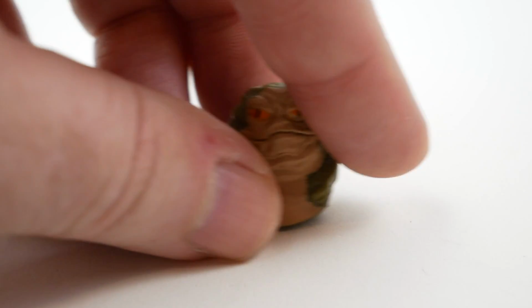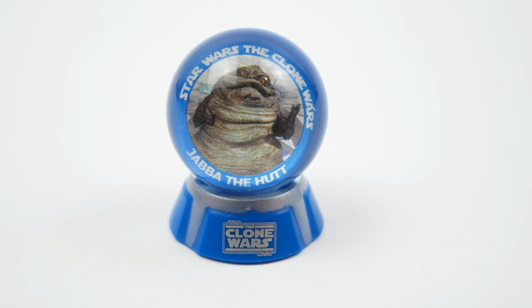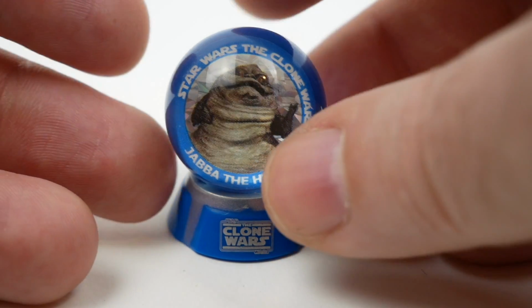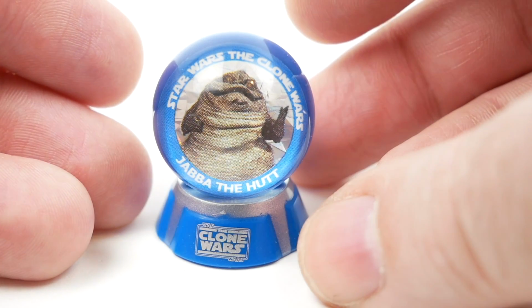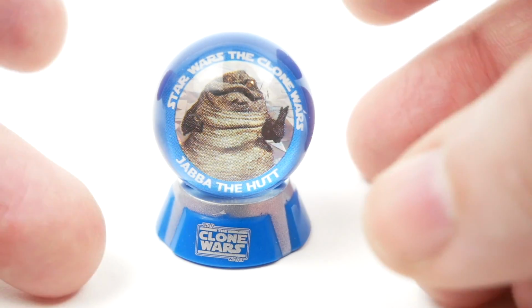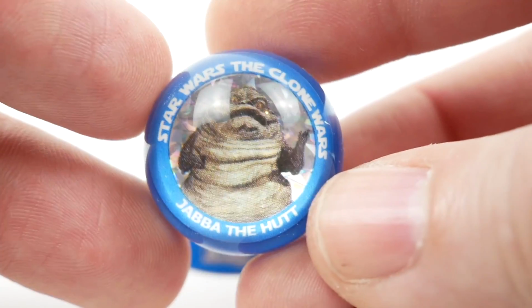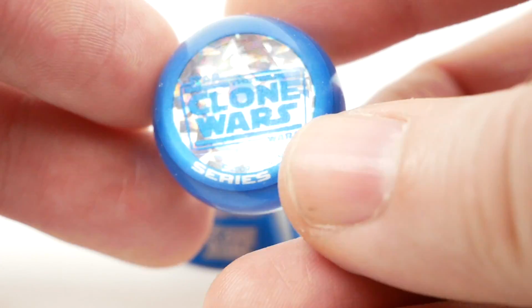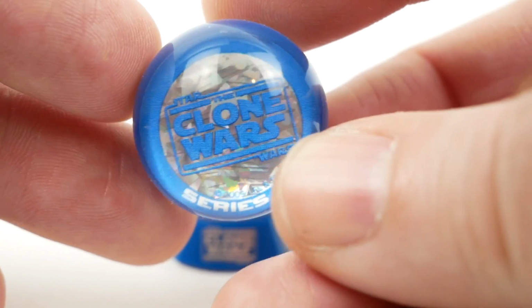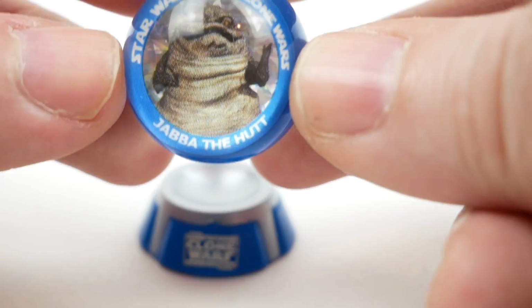Moving right along, we have a similar situation. This is a Star Wars Marb, which is a plastic marble actually, that was released as a collectible series back in 2010. They had a bunch of Clone Wars characters, including, of course, Jabba. These are actually kind of cool little things. You've got some sparkliness there in the back that you can see. The idea was that you'd collect all of the different characters that you liked, and it came with a little stand so they wouldn't roll all around. You can see it says Star Wars Clone Wars, Jabba the Hutt.